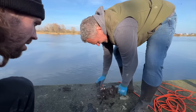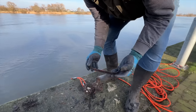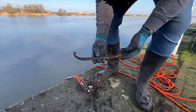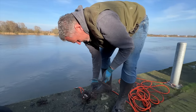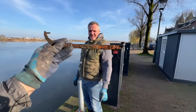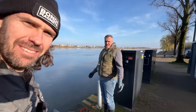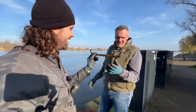An old ice skate. Oh my gosh, that's so cool. Do you think this river would have frozen over back in the day and they've gone ice skating out there? Yeah, for sure. See if it fits. Perfect, Hanny. Nice. An old ice skate. 200 years old. That is a cool souvenir right there. Unbelievable.